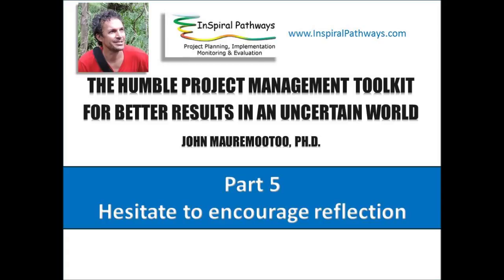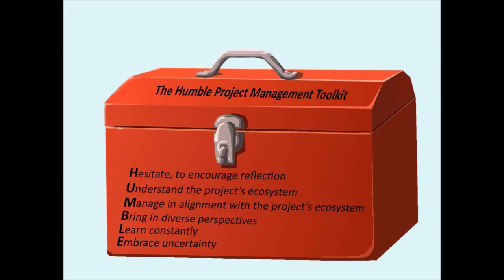The Humble Project Management Toolkit comprises 6 interacting compartments: hesitate to encourage reflection, understand the project's ecosystem, manage in alignment with the project's ecosystem, bring in diverse perspectives, learn constantly, and embrace uncertainty. The toolkit's compartments do not form a linear sequence, but rather serve as an aide-memoire to remind us of the need to take certain actions throughout the lifetime of an intervention. Although the exact nature of the actions chosen will depend on the situation, the sequence has been used because it combines to produce the mnemonic HUMBLE, and humility is at the heart of all the approaches advocated.